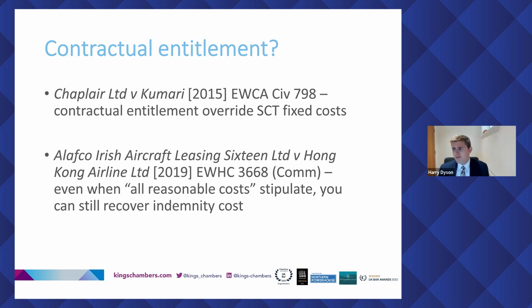So the position on this, which was confirmed by the Court of Appeal in 2015, is that if you have a contractual entitlement, it does override the fixed cost provisions. As you can imagine, when the small claims track was first established way back when, it was always going to be taken to appeal whether or not you could contract out of those provisions. We're going to see similar litigation in respect of the new fixed costs on the new tracks with the new reforms. That litigation is inevitably going to come, but helpfully for us, that's already been and gone for the small claims track, and the position is clear. You can contract out of them.